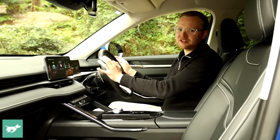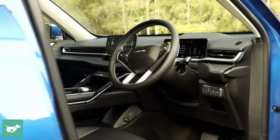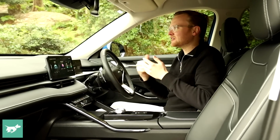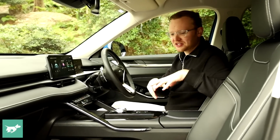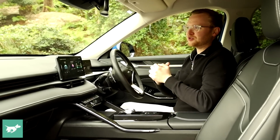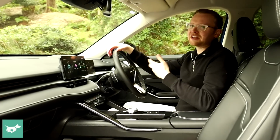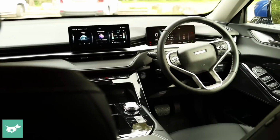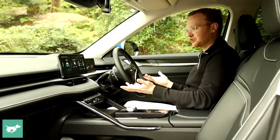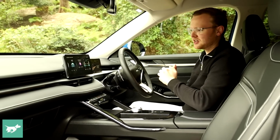The prices on the H6 effectively start where the Jolion stops. So a base H6 is $30,990 drive away, but personally, I don't think you really want that one because it has cloth seats, it has a plastic steering wheel, the interior just feels a little bit lower rent than what you get in this mid-spec Lux and especially the top-spec Ultra. Now, of course, going up the range does incur more costs, but I think for $33,990 drive away, the Lux probably makes the most sense.